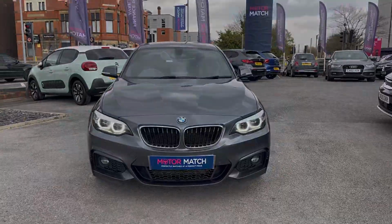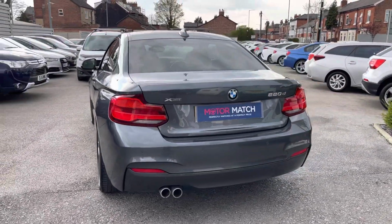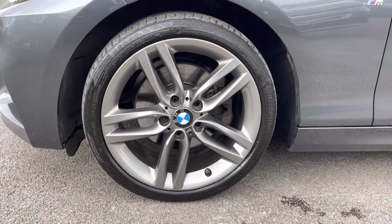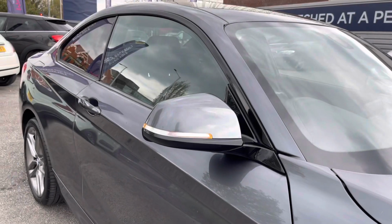Now this vehicle has currently done 68,152 miles and it's finished in the colour mineral grey. It does come with 3 previous services which can be found on the iDrive system. It sits very nicely on 18-inch alloy wheels. And you do have LED headlights which light up the road nicely, providing you with great visibility.